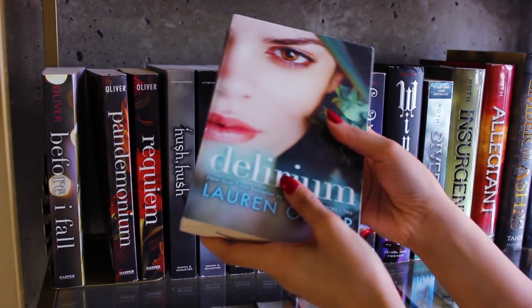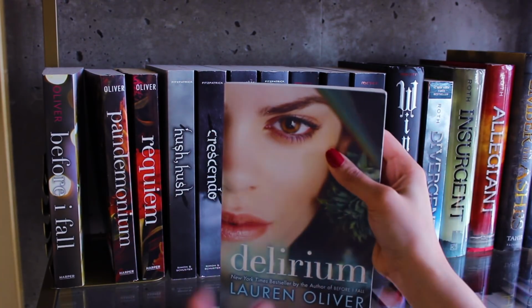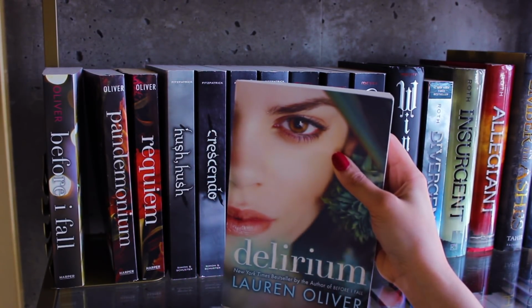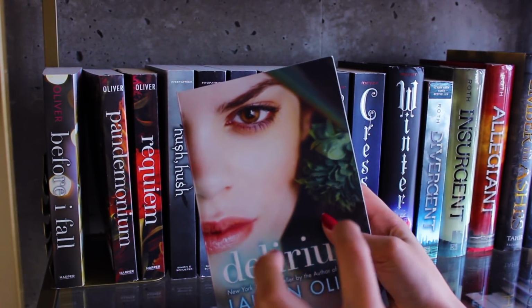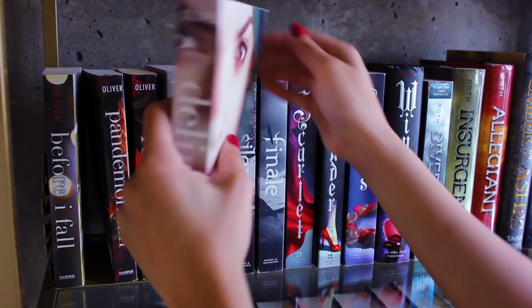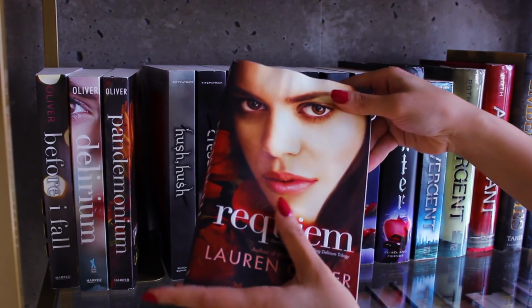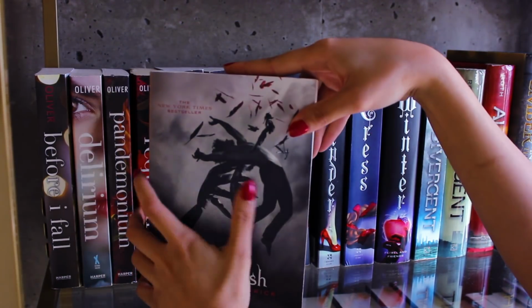Next up, I have Delirium by Lauren Oliver. I cried so hard reading these books, especially Requiem, because Lauren Oliver kind of has a way of leaving the ends of her book series open-ended, which is great, but also leaves a lot to the imagination, so of course I just imagine the worst case scenario. This was one of the first books I read with a real cliffhanger. I remember finishing this book and thinking I cannot wait for the second book because if you guys remember the ending of this one. Next up, I have Pandemonium. Then last but not least, Requiem, which I think I originally listened to the audiobook for this one just because I couldn't physically bring myself to read them.